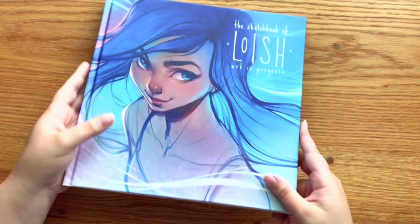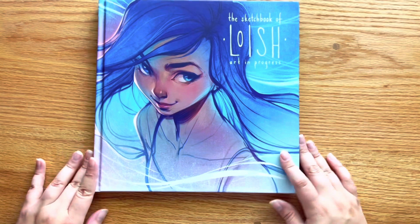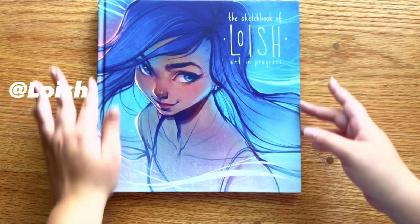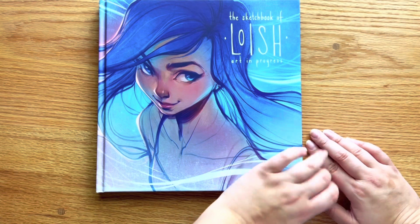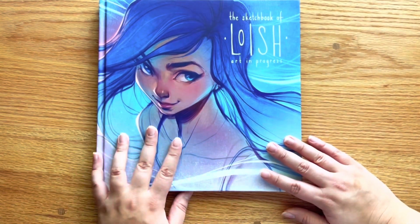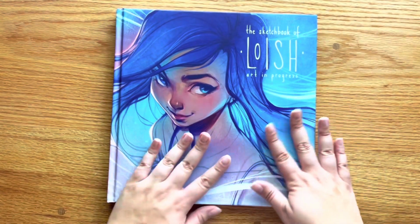Other than art of movie books, I also really enjoy art books from my favorite artists. So I actually have two of, this is, if you don't know, this is from Loish. She's a really big digital artist in the art community. I'm following her since her DeviantArt days, so for a really long time. She's one of the big inspirations for why I got started doing digital art. Yeah, I've got two of her books. I'm just showing you one of them just to kind of give you guys an idea.